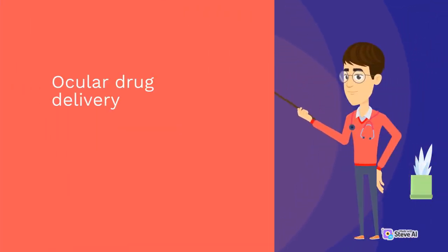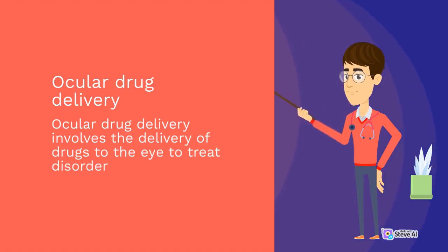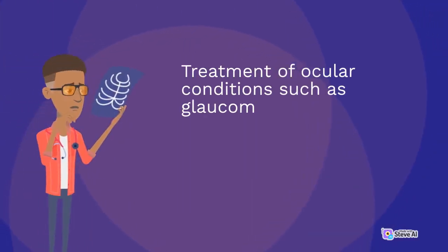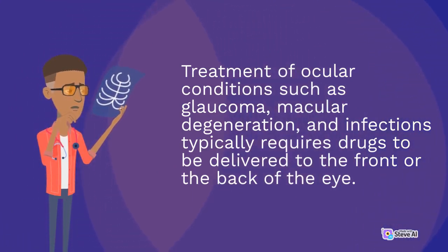Ocular drug delivery. Ocular drug delivery involves the delivery of drugs to the eye to treat disorders of the eye. Treatment of ocular conditions such as glaucoma, macular degeneration, and infections typically requires drugs to be delivered to the front or the back of the eye.